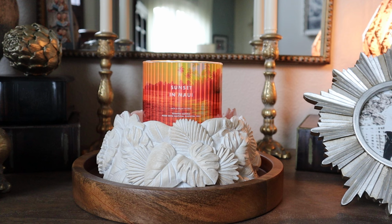Really the focus here is on that papaya and that beautiful tropical floral hibiscus note. Hibiscus is a very sweet smelling flower. And again, I think it lends just a touch more sweetness to the papaya as well. But this is a really great combination of papaya and hibiscus predominantly, with I would say maybe the last 10% of the candle being the pineapple.